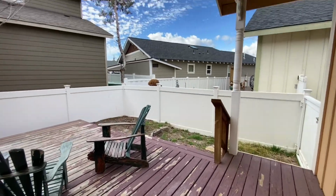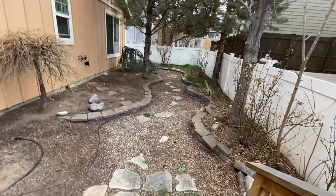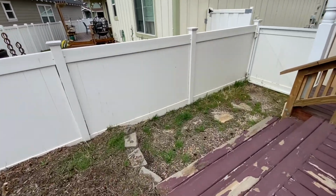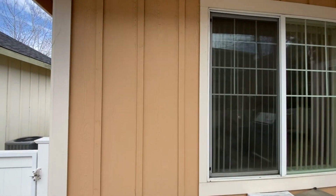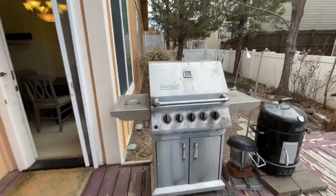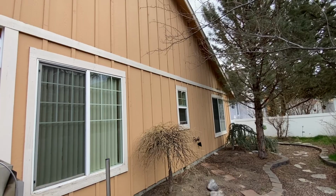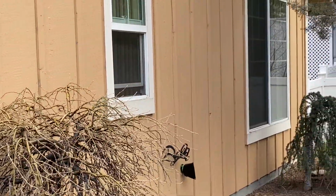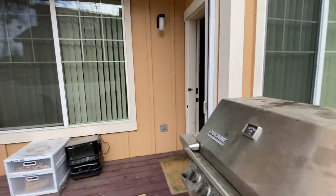This deck is ready for some love. The paint on the house is not peeling. I don't see any peeling. The deck is the only thing I see that's peeling. Looks a little thin though. It's probably gonna need paint in the next few years. Actually, there's a little bit of paint peeling on the trim right there. But somebody put some work into doing a little work in the yard there.